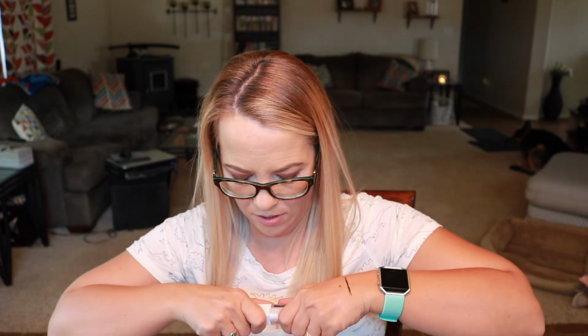Let's see if I can get it open without... Am I doing this wrong? Oh, let's twist. Oh, how interesting is this? Okay, so you look at this and think, oh, that's just normal lipstick, but it's got the little, wow, that is, I love the packaging on that. How cute is that? So let's go ahead and swatch this color.